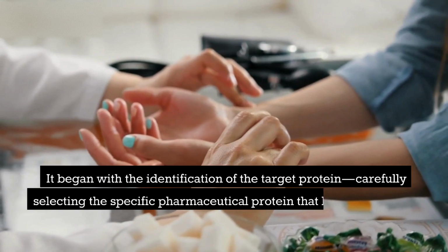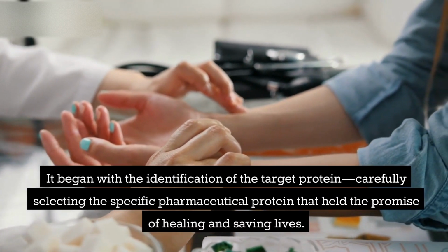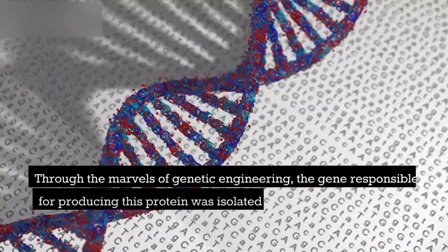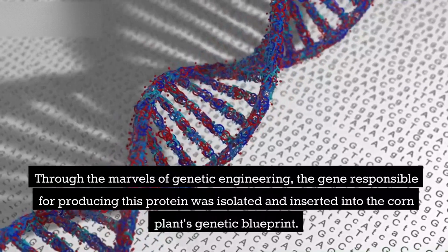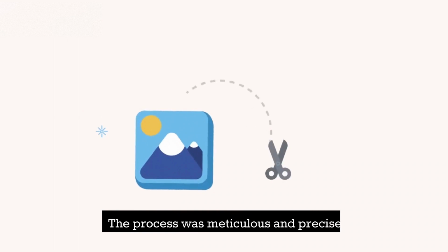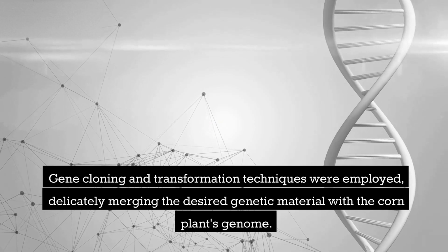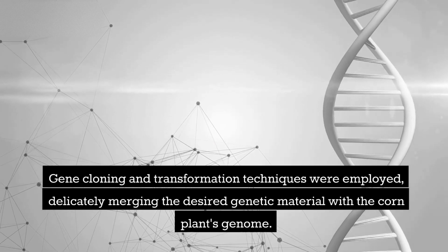It began with the identification of the target protein, carefully selecting the specific pharmaceutical protein that held the promise of healing and saving lives. Through the marvels of genetic engineering, the gene responsible for producing this protein was isolated and inserted into the corn plant's genetic blueprint. The process was meticulous and precise. Gene cloning and transformation techniques were employed, delicately merging the desired genetic material with the corn plant's genome.